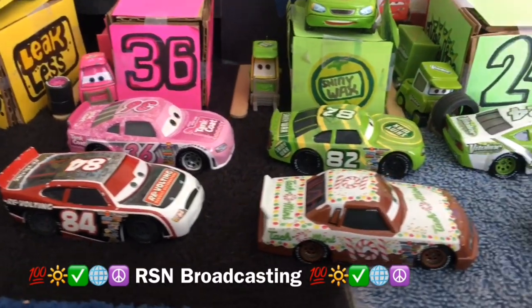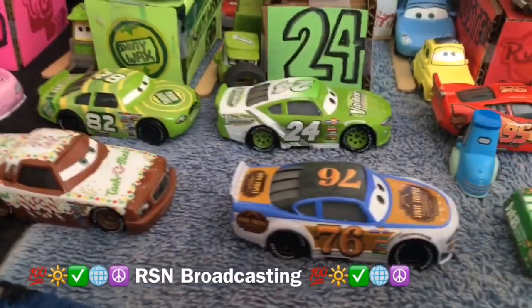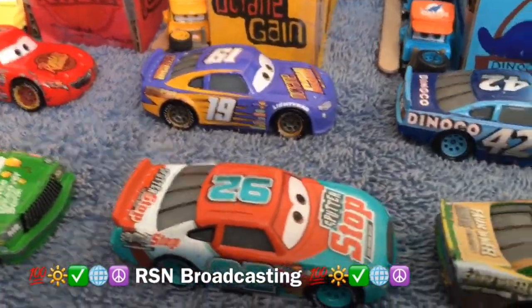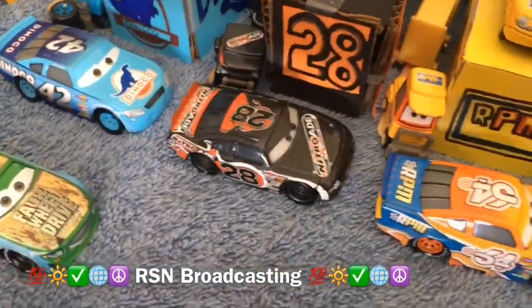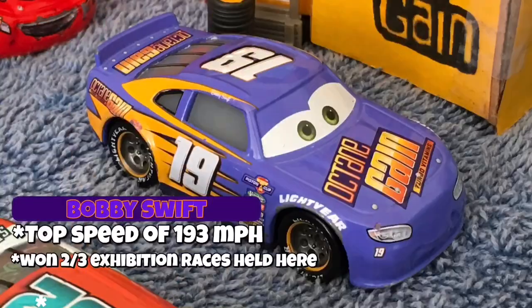Now, wait a minute, Bob. You're forgetting something here. There's a lot of cars that know their way around tracks, some with special heritages of racing, and some that have been here for a while, and some who are just naturally gifted at this. Right about that, Daryl, again. There's a lot of racers to look out for, and we should go over some of them so the fans should know. The first one we have, Bobby Swift.